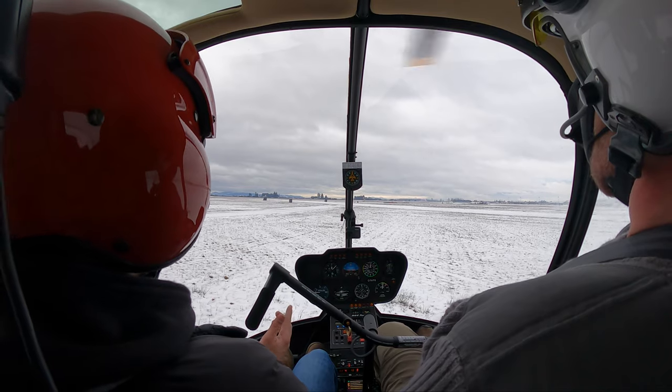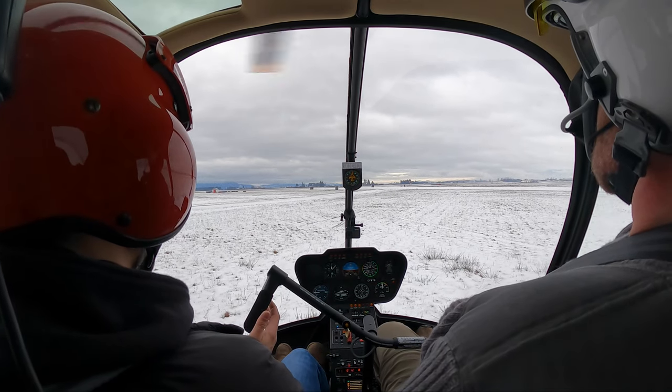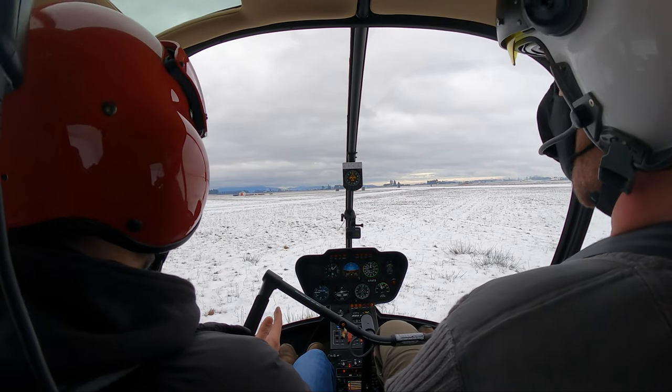Nice, let's go for another landing. Again, looking at that windsock. Just take your time, relax, ease it down, fly it all the way to the ground. Oh, best one yet.